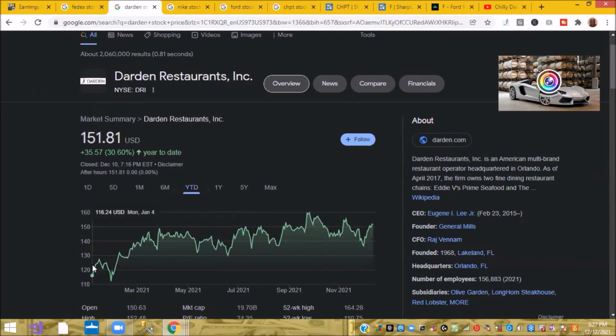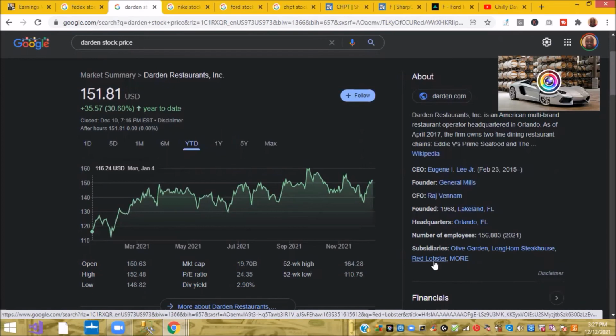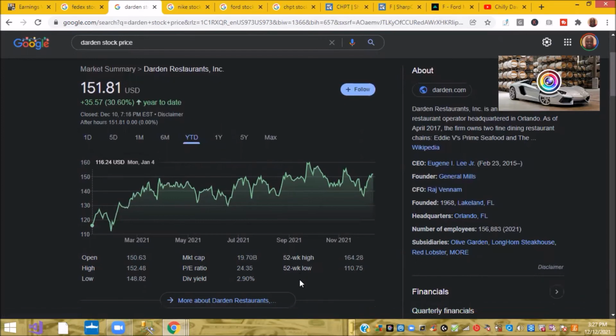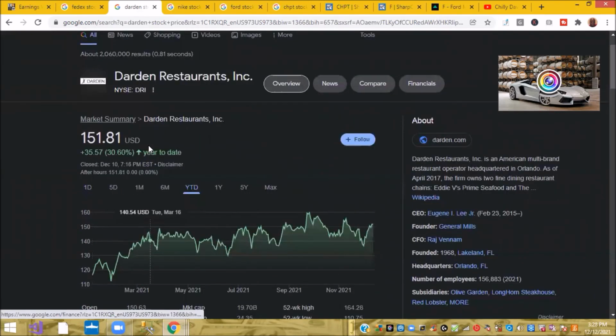So we'll see what Darden has to offer. Again, it's a nice quality stock. They have a nice book of restaurants they own in their portfolio, and they also do pay a dividend. So if you shop or you eat at any of these restaurants, Yard House, Olive Garden, Longhorn Steakhouse, Red Lobster, etc., it may be a good time to invest in Darden's restaurants. So that's Darden Restaurants, and they have a ticker symbol of DRI. So that's Darden Restaurants Incorporated.